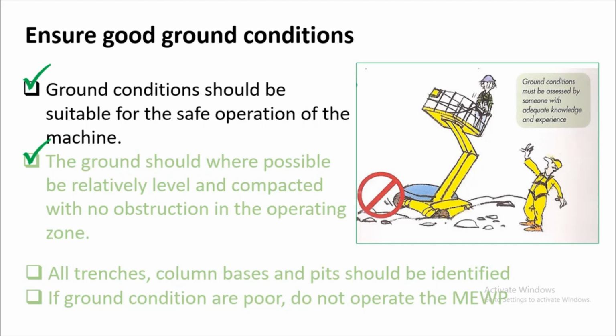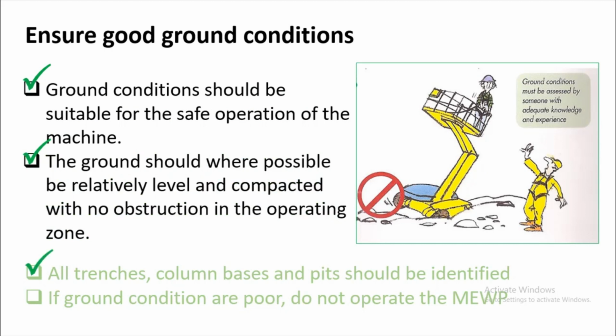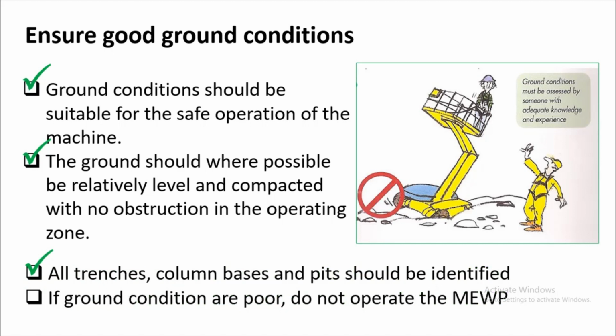Ground conditions should be suitable for the safe operation of the machine. The ground should, where possible, be relatively level and compacted with no obstruction in the operating zone. All trenches, column bases, and pits shall be identified. If the ground conditions are poor, do not operate the MEWP.